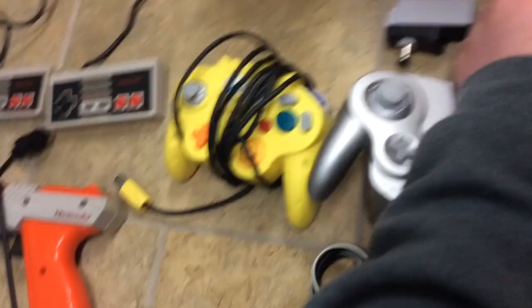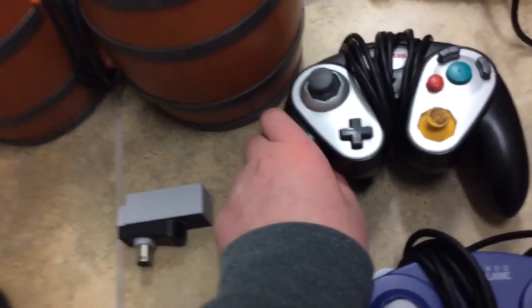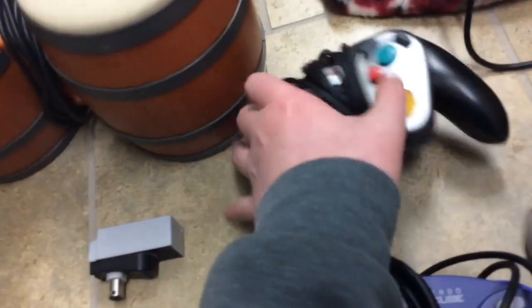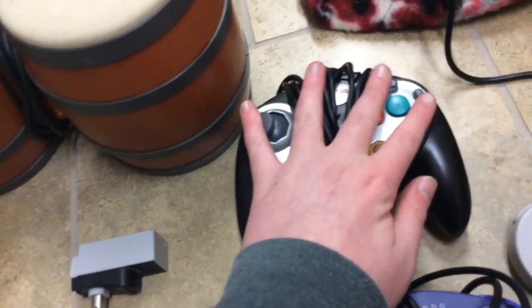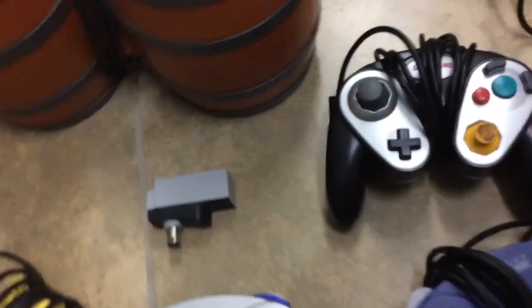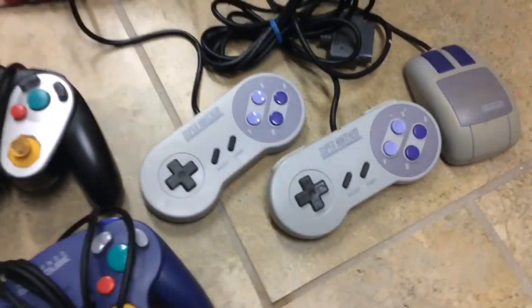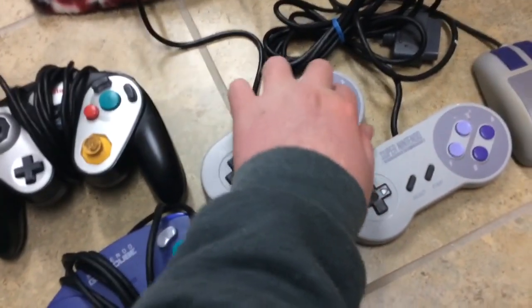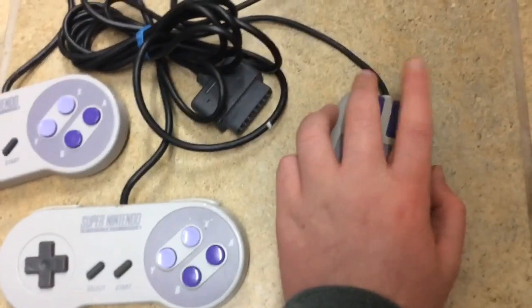Here is the weirdest one of the bunch, in my opinion, even more than SpongeBob: a GameStop controller. I could not find sales of it anywhere on eBay or Price Charting or anything. But the only different thing is that it has a GameStop logo right there. Here we have 2 standard SNES controllers. Again, nothing special, just the ones that came with the package. I mean the console. And then here is a SNES mouse.